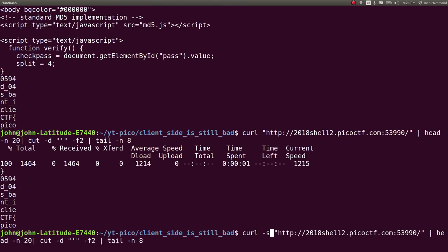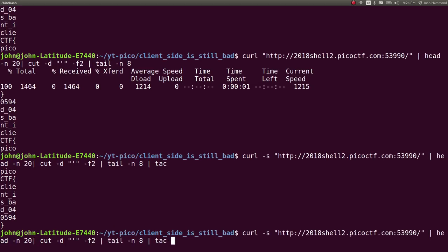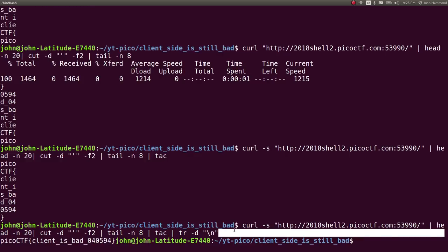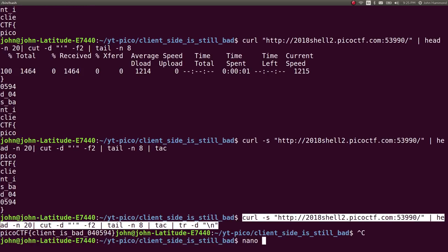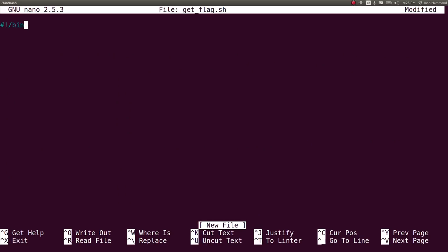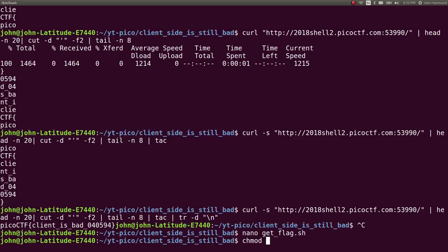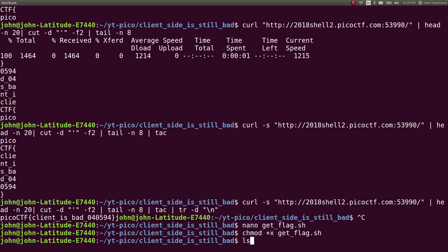Let's use -s to silence curl. Then let's go ahead and use tac to reverse all these, and then remove all the new lines just as we've done before. So we keep adding on to our pipe, and eventually we will just carve out the flag just like that. So that is kind of our standalone get flag script, which works pretty well for us, and it does some nice one-liner bash magic, so that's pretty cool. Mark that as executable.